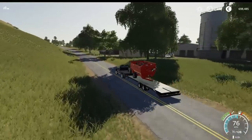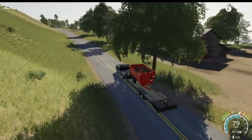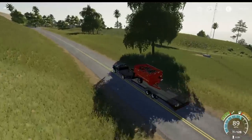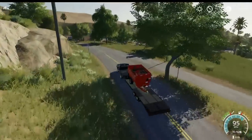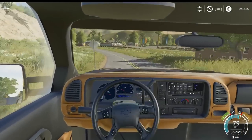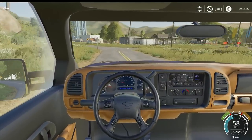All right, so we have made it to town. Just pulling in. Yeah, I know I've been to his place once before, but things look like they should be the same, right? I don't know. We'll see. Whoa, gotta watch that camera. Hey, there goes the train. All right, so yeah, we're going to town right here.